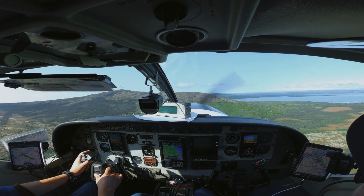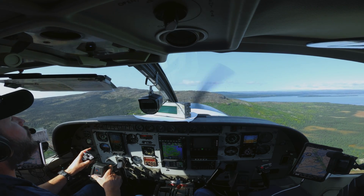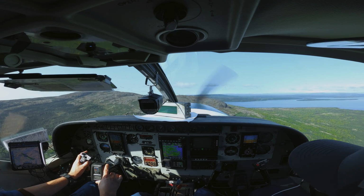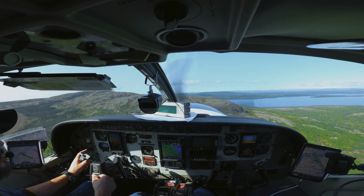The key to flying the contour of the drape is to lead the climbs and descents with the use of power. More power to go up, less power to go down. So hopefully I have painted a somewhat understandable picture of what and how we fly survey.